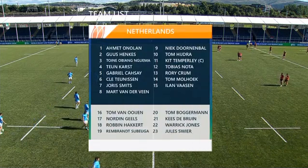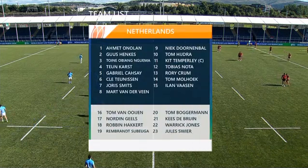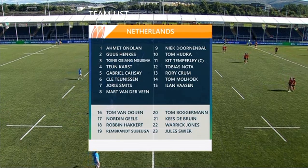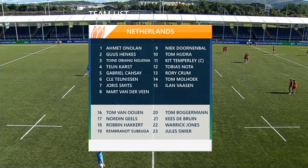The Netherlands, on the other hand, have remained pretty settled from their most recent victory against Kenya. Mark van der Veen is the only change in the forwards, and Rory Crum comes back in at the centre.